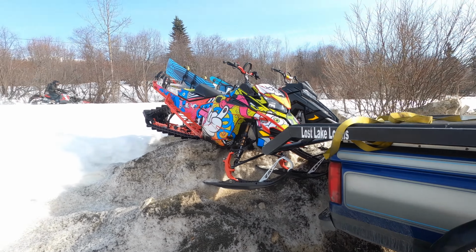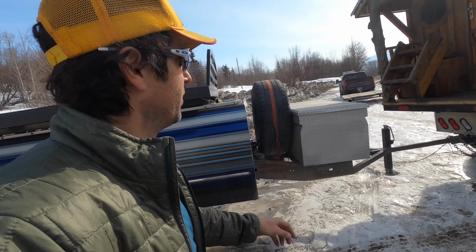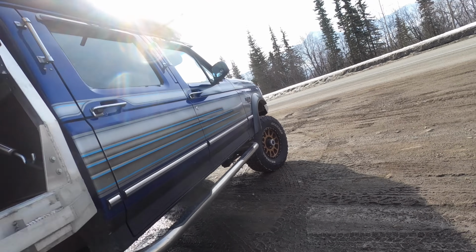Extra shady, but it works. He's going hunting. We're not. We're going exploring. I'm gonna try to make it up to the glacier. If you can't tell, it's springtime in Alaska and snow's melting quick, but there's also really good snow this time of year. If you know where to find it, we're gonna go try to find it.